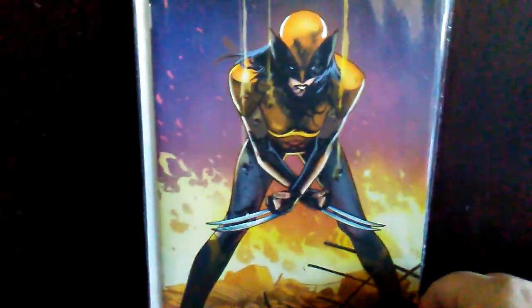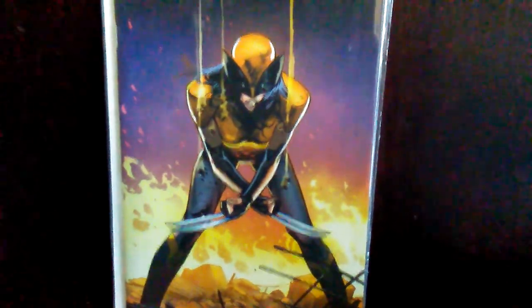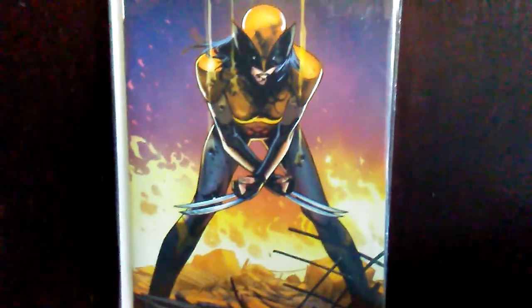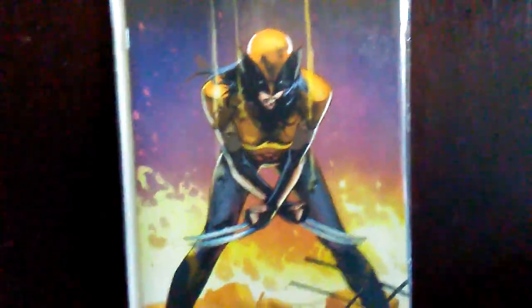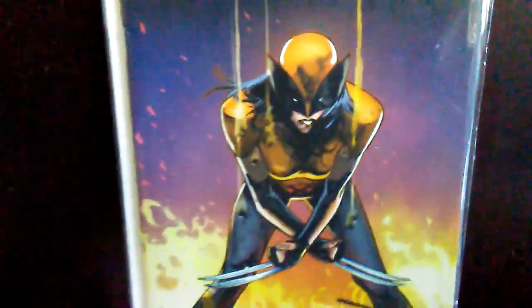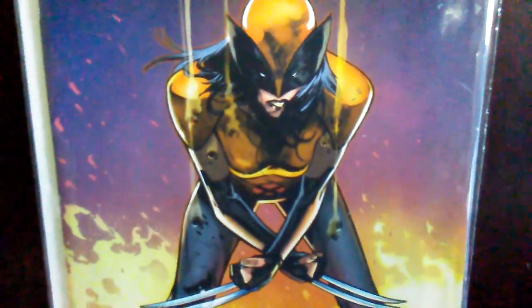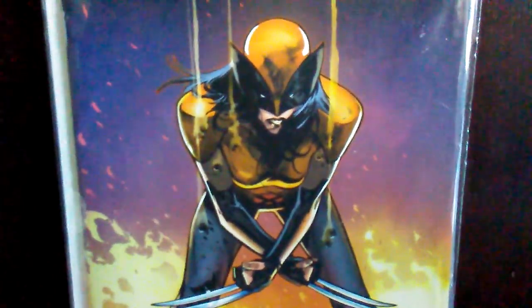Pretty cool. And next up, we got probably my best one of the bunch. We got X-Men Red number 1 variant. Kind of a virgin cover here with X-23 or Wolverine at the time. Very cool cover. Kind of, like I said, kind of a virgin cover. And for $2 for a variant cover, you really can't pass it up. Especially for one as awesome as this. Very cool. Excuse me.